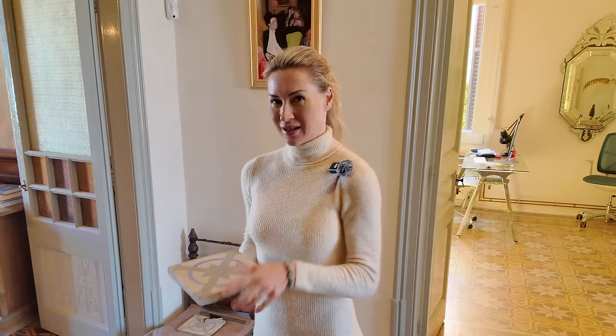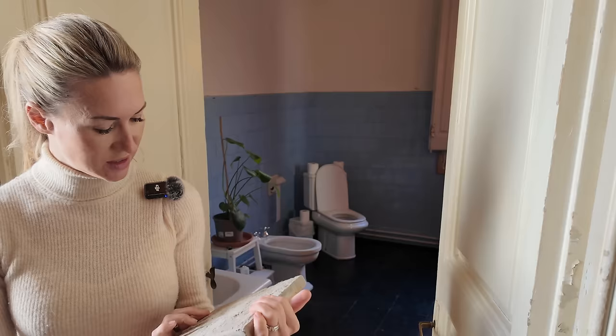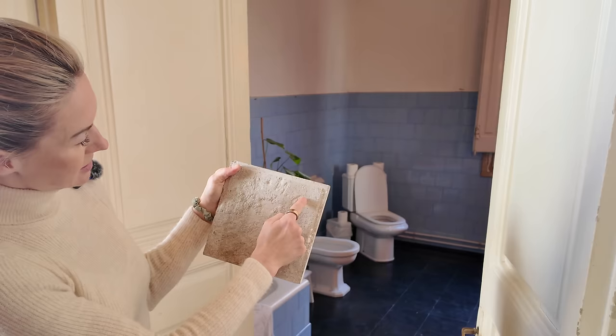We think, because the only floor in this house that is not a Butsems floor is this one, that this was changed in a renovation in the 1950s, and we wonder whether originally it was this. Because this is a Butsems tile, which you probably can't see, but very faintly written here is, can you see the M there? And there's the S, Butsems.